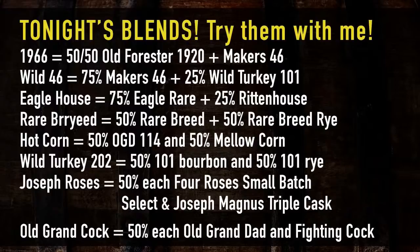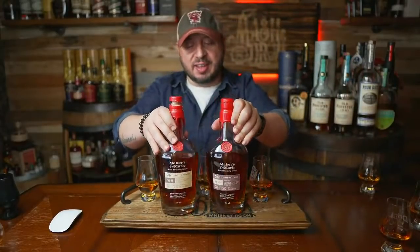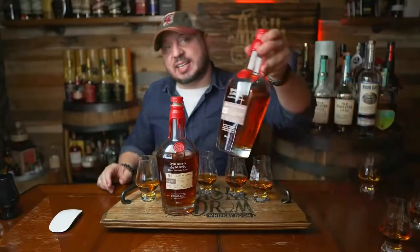These are going to be different. We talk a lot about the 1915 and how good that is, the Old Forester 1910 and 1920 blend. I've been talking a lot about these two blended together. The Maker's FAE 1 and 2 to make the 1.5. This is a fantastic blend, but these aren't the easiest to get. You can't just walk in a store and grab these. But I found it interesting.